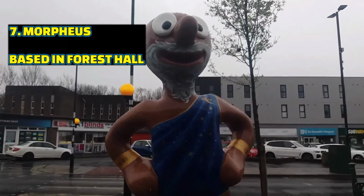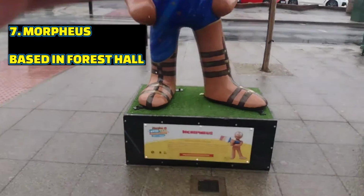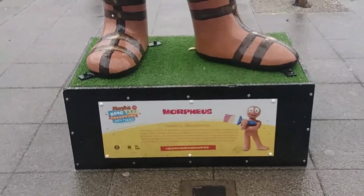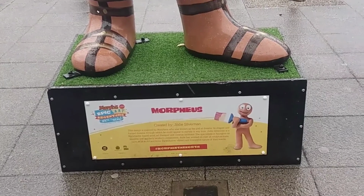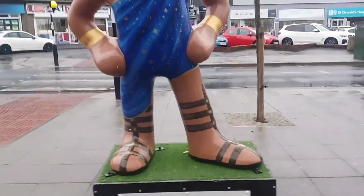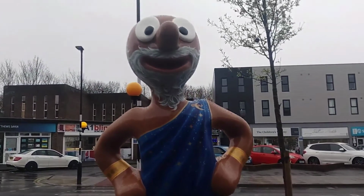Morpheus, situated in Forest Hall, by Jodie Silverman. Morpheus was known as the god of dreams. He shaped and formed dreams, through which he could appear to mortals in any form. This talent made Morpheus a messenger of the gods, able to communicate divine messages to sleeping mortals.